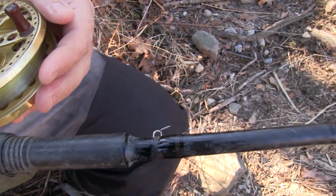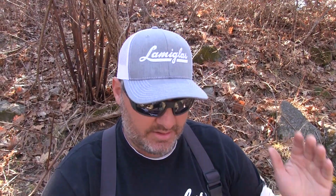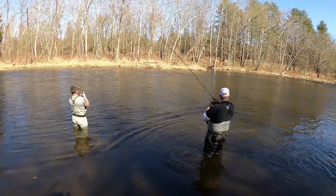So this rod is what we've been normally using on the river. We're also able to use spinning gear with this, and this is how we basically float fish the Farmington River here in Connecticut.